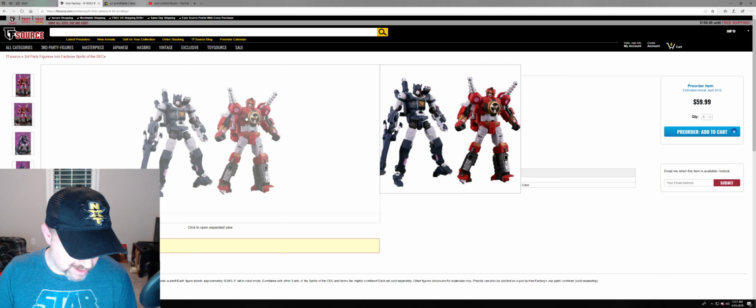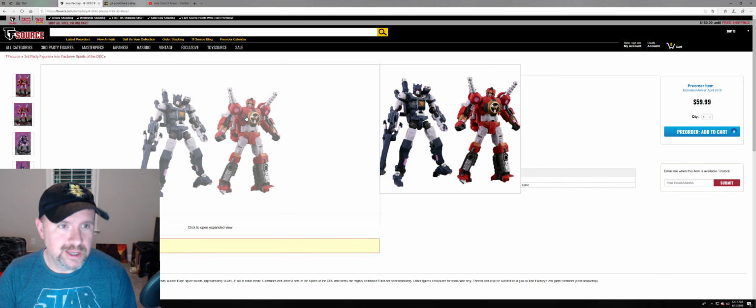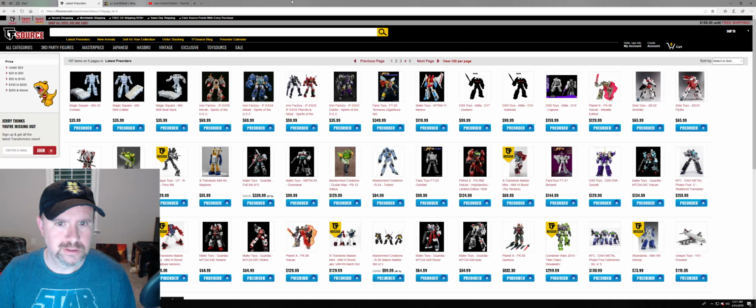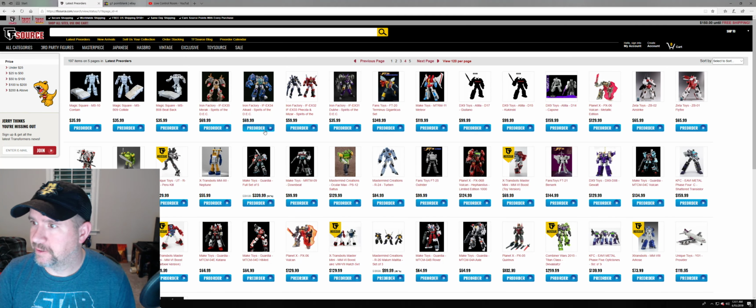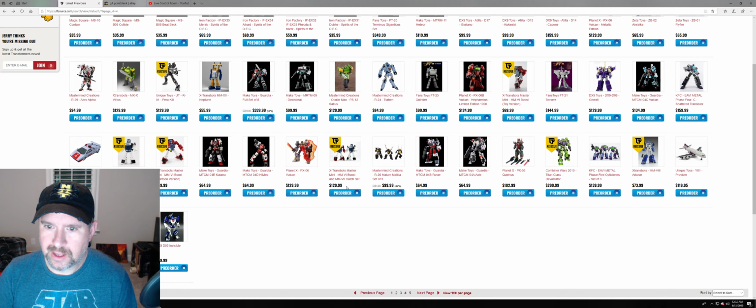Oh, Deep Space Arsenal. Yeah, hey, I want to check those guys out. I've seen them doing some stuff, I think, for Siege, like making some weapons, like shoulder rockets for Prowl, which look great. Let's see what else. There's something on this page.